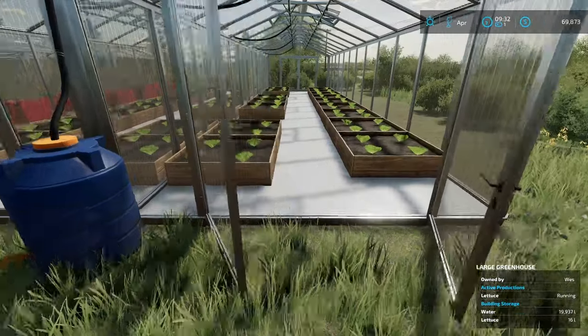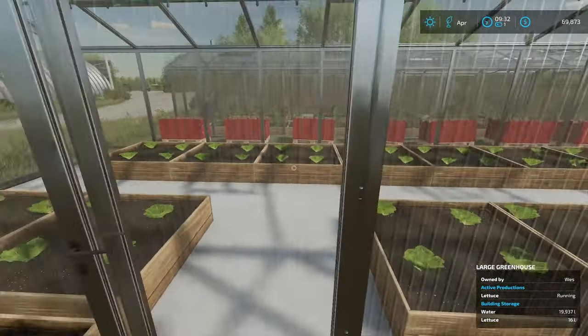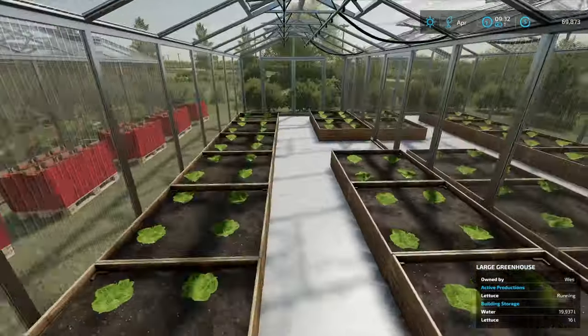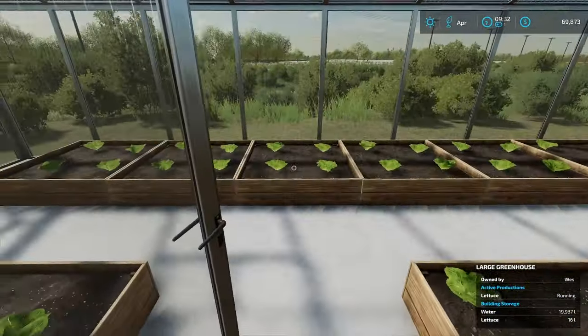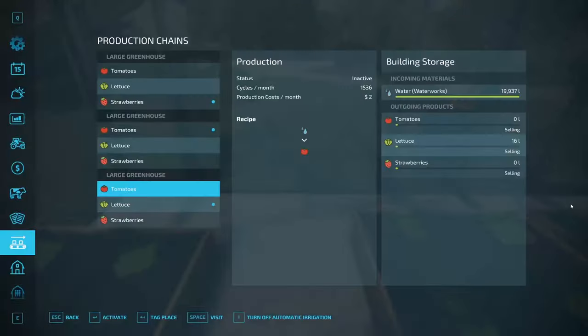Okay. Well, let's go in here. Let's check the productions tab. If I can remember where the trigger is. I think it's on the left side here. I just run around here spamming R. Eventually I'll find it, right? And heaven forbid I go look in the menu. Found it.